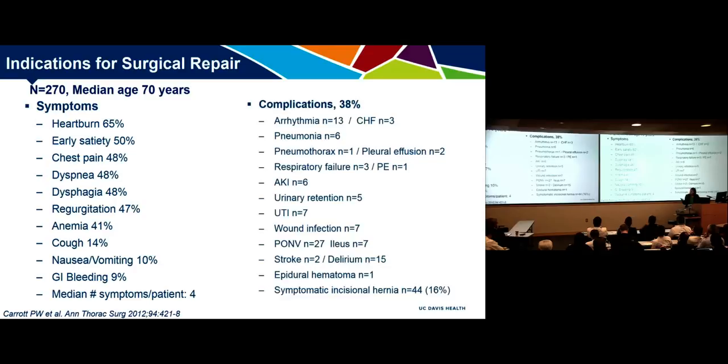So, I don't know. I read this and thought that I don't really agree with that, having such a high complication rate in a large open series. And I know these patients are symptomatic, but I think for the patients who are truly affecting their quality of life, having a good conversation with them about the risks and benefits of watchful waiting versus repair is really important.